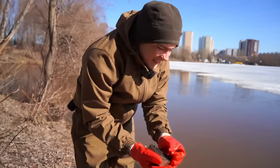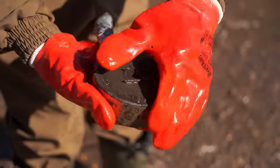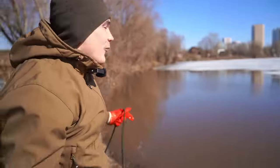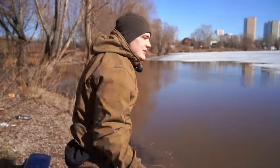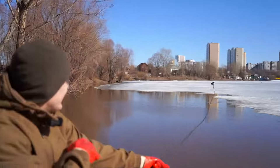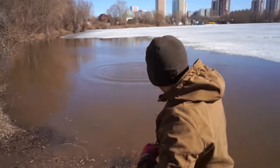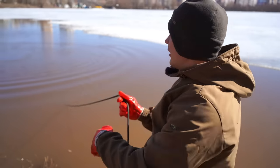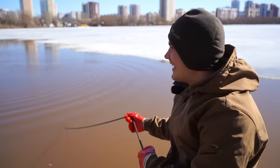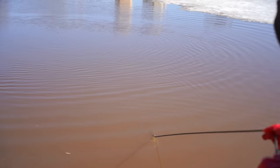But the thing I want to do now is to remove all these spiky things away from the magnet and try to throw it again to find more finds. I've thrown the magnet somewhere there, so let's choose the same direction. Yeah, kind of like that. Okay, so let's try. Oh yeah, I can feel something again. So maybe the police car is located right there under the water.